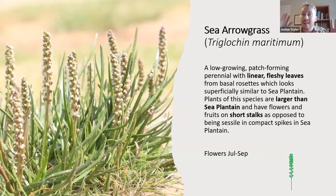Cool. Last species, I'm whizzing through. Last species is a really beautiful little beastie called sea arrowgrass, which does look a little bit similar to our sea plantain. It has those same linear leaves, it's a tufted plant.